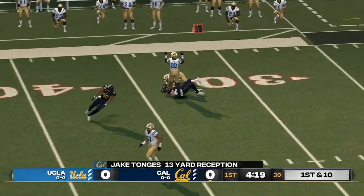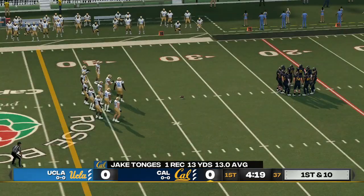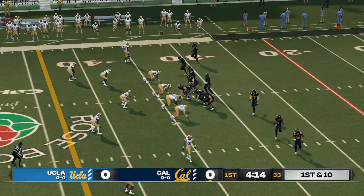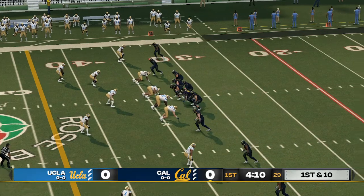Tackle made at the 33-yard line. A nice looking play that time. Well, the defense was blitzing here, and again, great recognition by the quarterback to find the hot receiver. First and 10. Ball on the 33-yard line. They come out in a five-wide set.